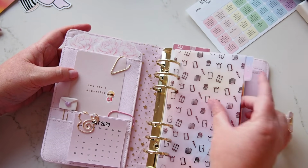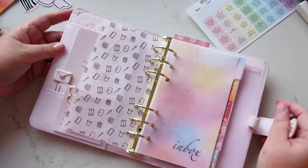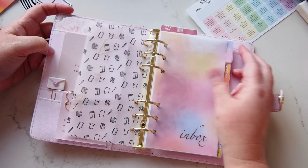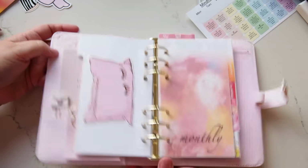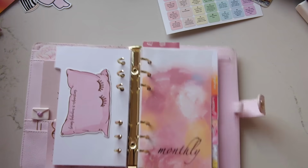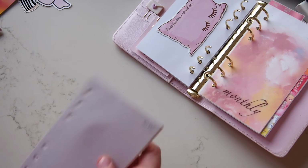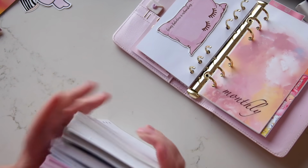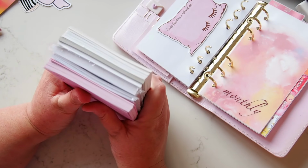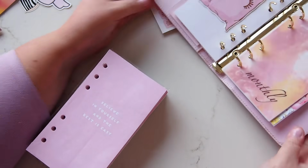Okay, so let's get into the actual planner then. So here's how we open up with the inbox. And then in this section, I just want to put note paper. So let me show you what I have here. Let's put the planner here. I have with me this pile of personal planner inserts that I've had for ages. I've collected them off various planners.